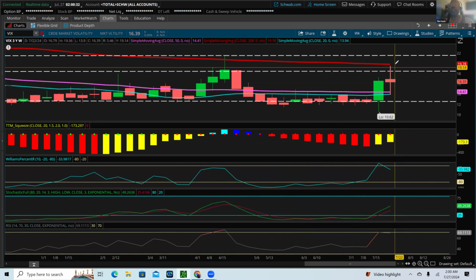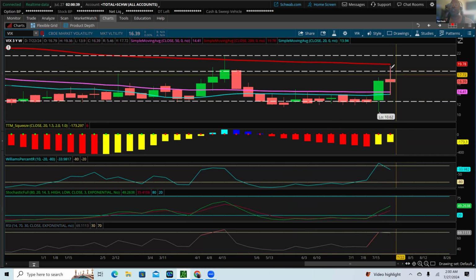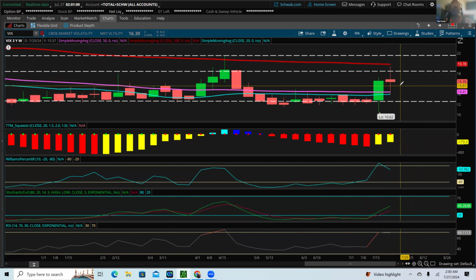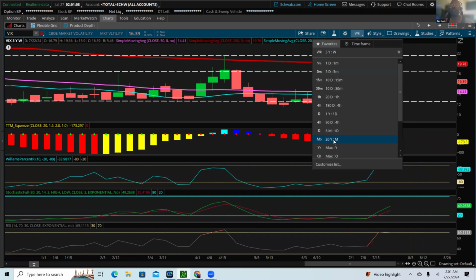Look at this big candle. This looks like a sign of a continuation to the upside to me. This big candle that we've seen this past week has an almost even wick on both sides with a small body in the center. That to me, folks, looks like a possible warning sign that we could still continue to see higher prices in the VIX longer term. Right now it does show some type of reversal, so we could see the VIX go back down below 16, maybe down to 15. But look at a monthly chart on the VIX.